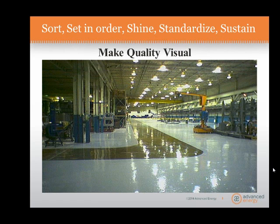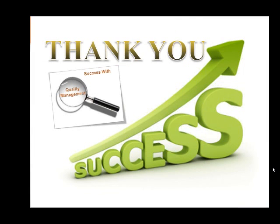So as you can see here, this picture is very clear. When I look at the picture, I can see all of it. I can see sort, set in order, shine, standardize, and sustain. They're making quality visual in every single thing they do. If we do this, it increases our bottom line. It increases the pride of our workers. It is a very good financial investment. Next slide.